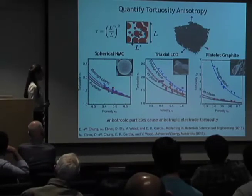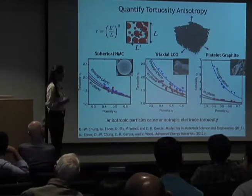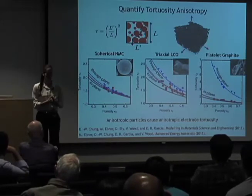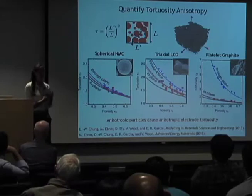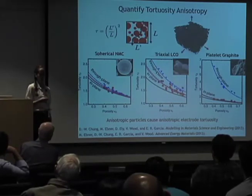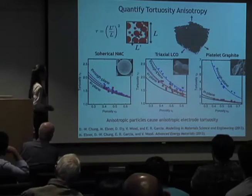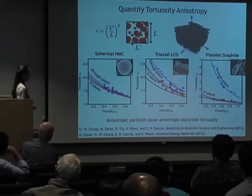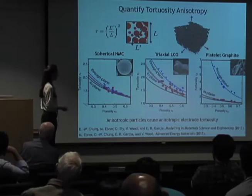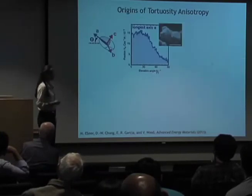So this is a large amount of data. We're looking at relatively large volumes, typically a cubic millimeter, which is about 100,000 particles per sample. So this is relatively statistically significant. What we can learn from this is that anisotropic particles really drive anisotropic electrode tortuosity, so this increase in the through-plane tortuosity.